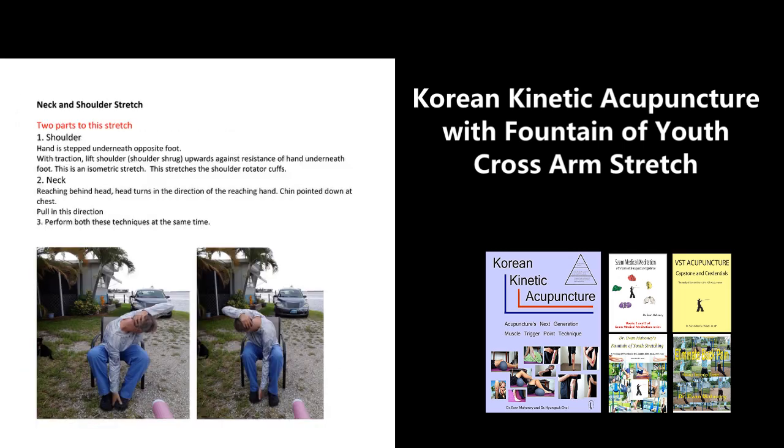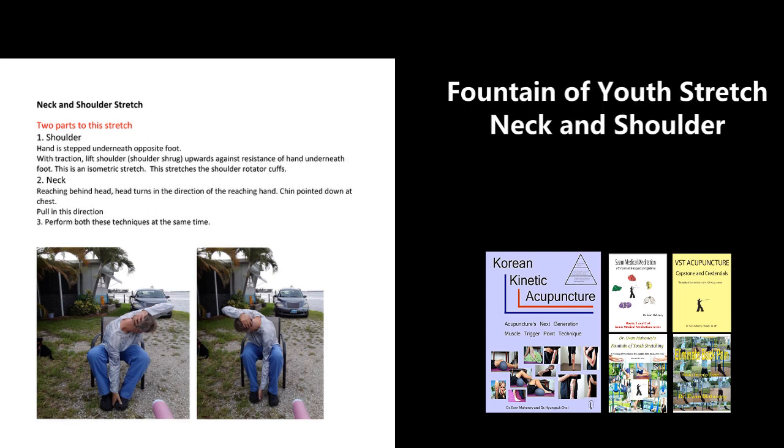Okay, and this neck and shoulder stretch kind of puts us in the realm of crazy neck stretch because it's a funny looking position, but it's not as dangerous as the real crazy neck stretch. So this neck and shoulder stretch stretches the trapezius as well as the supraspinatus and infraspinatus muscles of the shoulders. And there's two parts to this stretch.